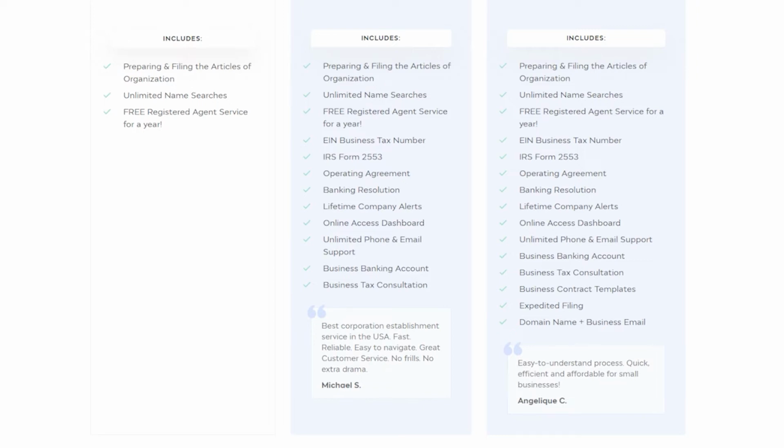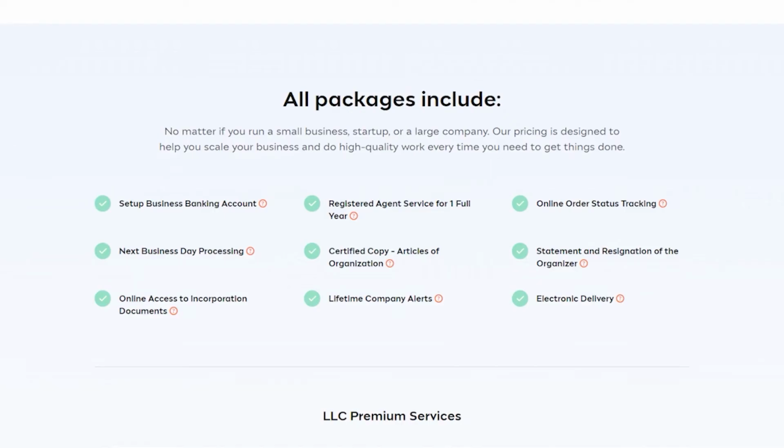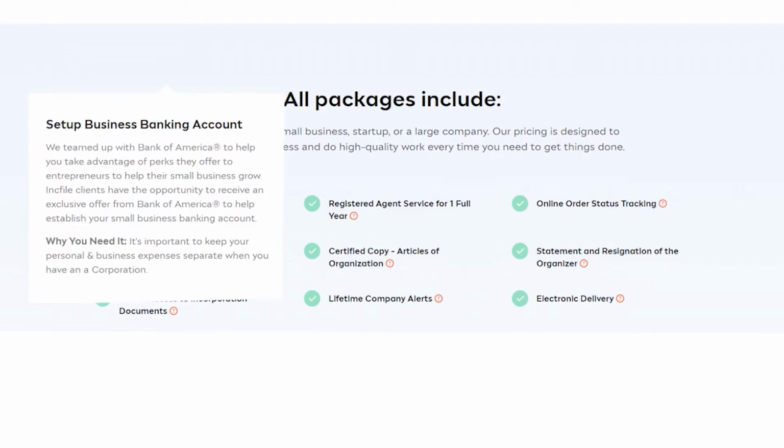With Incfile's Gold package, you won't have to scribble notes of these reports because Incfile will handle the whole process for you. Their Platinum package also has these services in the bag, with the unique addition of expedited filing, getting a domain name, and a business email, which essentially increases your LLC's credibility. Incfile's set of awesome features does not end here. They are also exceptional for having an inclusive partnership with Bank of America, so you can easily open an eligible checking account for your business.